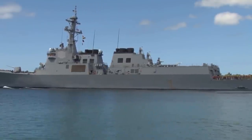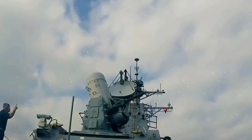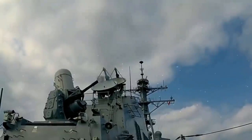So based on a combined score of armament, displacement, armor, sensors, radars, propulsion, range, speed, and many more, today the Buzz would like to rank the top 5 most powerful guided missile ships in the world. Stay tuned, guys, and do not miss this.